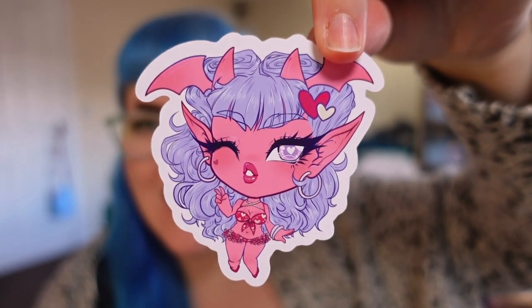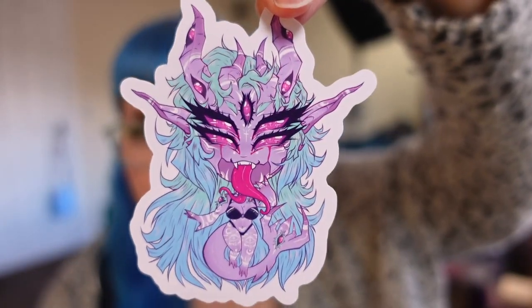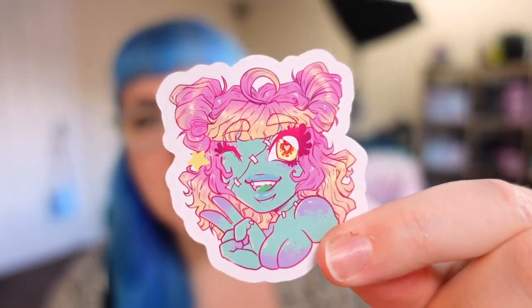Look how cute she is. She's so cute. And then we have this one. I love her so much. She's got kind of an Eldritch Shelly vibe. She gives me Shark Girl vibes, and I'm absolutely here for it. The only thing that really indicates that she looks like a shark is her tail, but I love her. And then there's some more cute stickers.